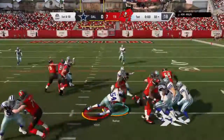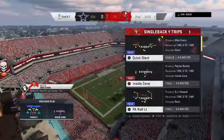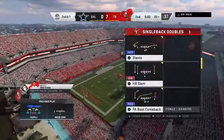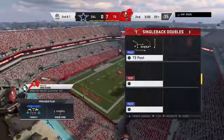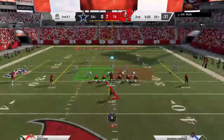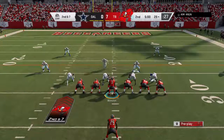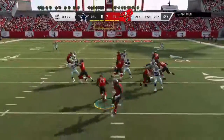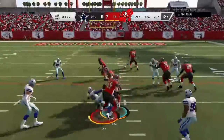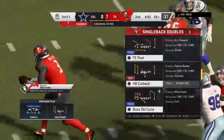Winston gives to Barber, and he'll be taken down as that will take us to the end of the first quarter of play. After one, 7-0 on EA Sports. 3 yards on that last carry. Here's 2nd and 7. Ready? On 2nd down, Barber, and he'll be brought down at about the 25 after a pickup of 4.